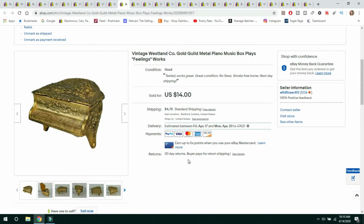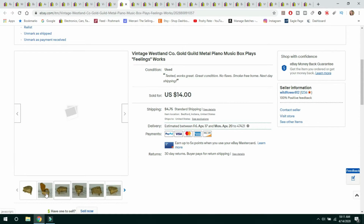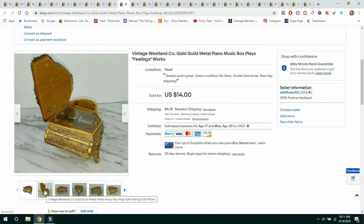The next item is a Westland Company Gold Guild metal piano music box, and it plays the song Feelings. Sold this for $14 and the buyer paid shipping. It's just a little trinket box, music box.